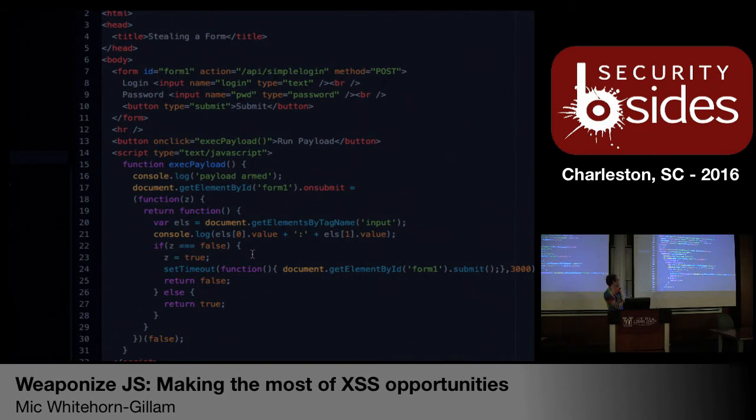So I'm grabbing the elements by the tag name here. In this case, I just log them out to the console. Again, you probably want to throw them off onto your server or wherever you want to, if you're capturing credentials. In this case, that's all I'm doing. And then if Z is false, which means it's the first time through, I set it to true, run a set timeout. In this case, I made it a little bit more pronounced. I set it to 3,000 milliseconds. That's sort of to simulate the delay you would have if you passed it off asynchronously. Then I return a false, which will keep the form from submitting. Then, inside this timeout, when it actually happens, I call a submit on the form.